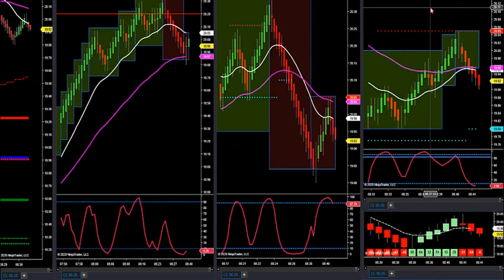This works on all markets. It's the same exact setup, period. Same exact setup. All right, that's how you trade our system.